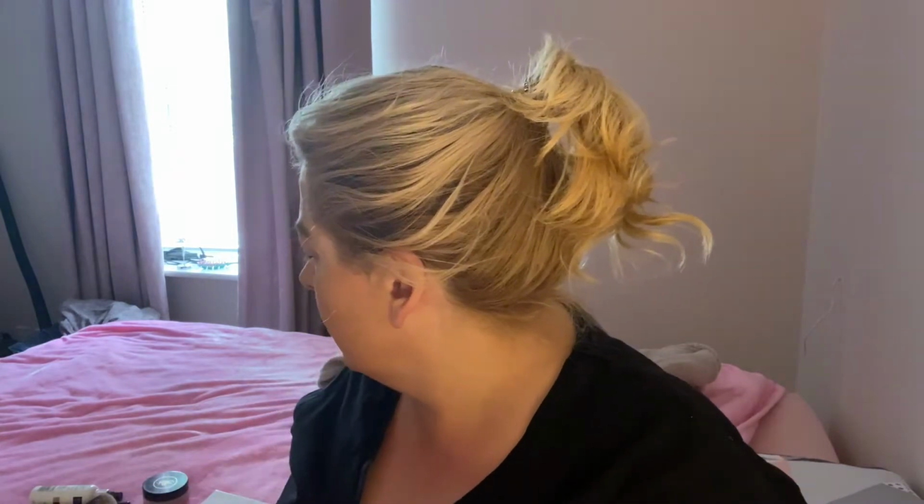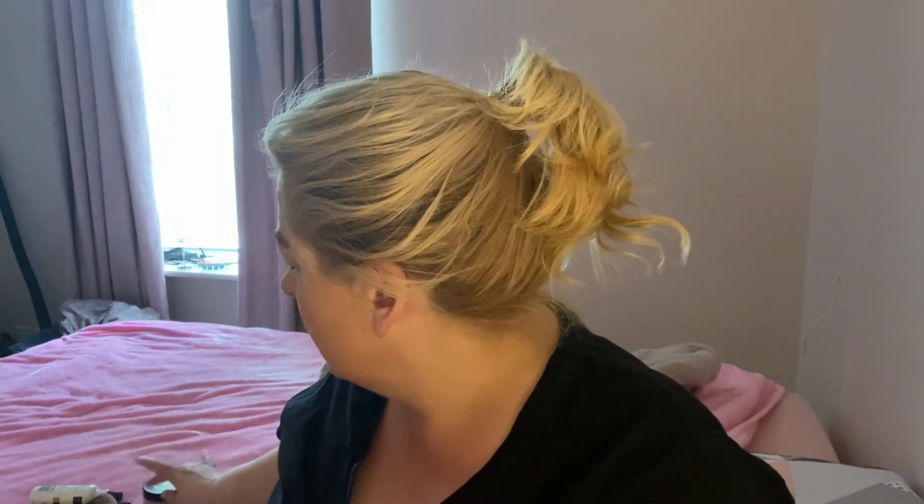Then I leave it sit for a little while. And I get a brush, which is this baby again, my Real Techniques palm brush. And I pat this into my skin. Okay. And this is it. Just barely tap it in. It does blend very well.